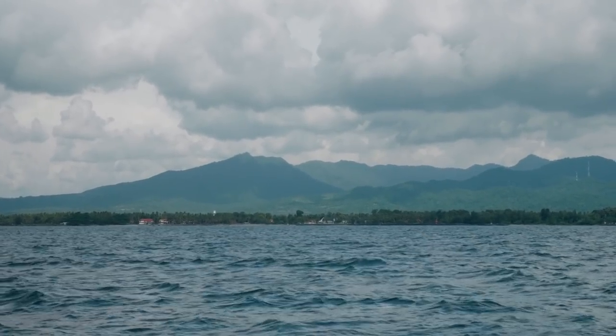Slow progress up the Sunda Strait. It's a spring tide, in fact it's a full moon today. I don't know how much that has to do with it or whether this is normal, because obviously it's where the two islands meet and there's a whole load of water coming through, but we've seen our speed drop right down to less than 2 knots.